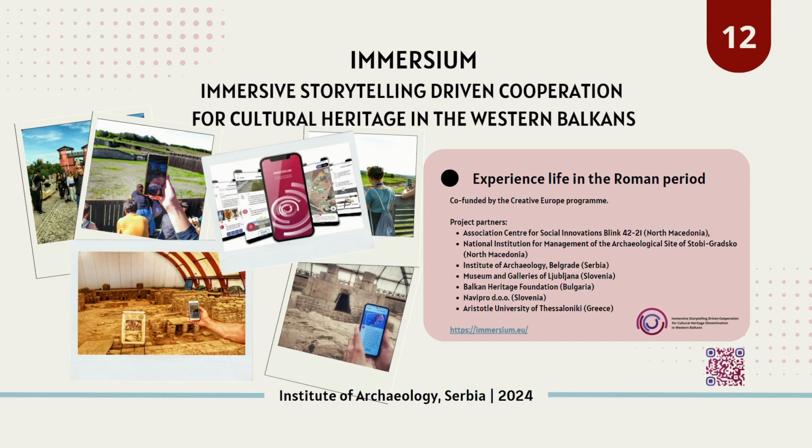Through the utilization of new technologies such as augmented and virtual reality, 3D reconstruction and gamification, visitors are transported back in time to explore the rich history of archaeological sites like Viminacium, Stobi, and Demona. The application offers users the opportunity to experience life in the Roman period within our region firsthand.